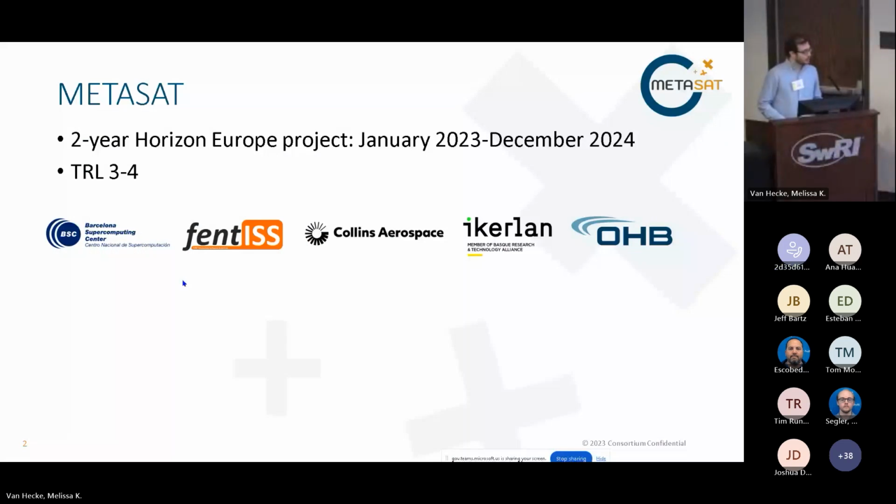In total, we are 5 partners. We at BSC are the coordinators. We are building the hardware and the software infrastructure, but we are also contributing in the model-based design tools and in some use cases. We also have Fentiss, a small company from Valencia, which provides the XtratuM hypervisor that we are using in the project. We have Collins Aerospace, which provides the co-simulation infrastructure and contributes to the model-based engineering workflow. We have Ikerlan, who provide support for model-based design tools, and OHB, which provide the space use cases that we are using.